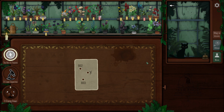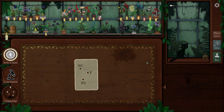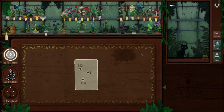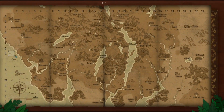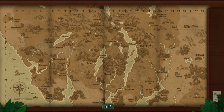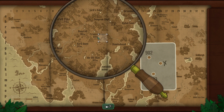If you're new here to Strange Horticulture, every time you complete a day at the shop, you get one of these cards that coordinates to a puzzle to do on the map. So let's go ahead and try and solve this one. It has these numbers on the card, and I have a feeling that these have to do with the elevations of the mountains here. If we pull out my magnifying glass.